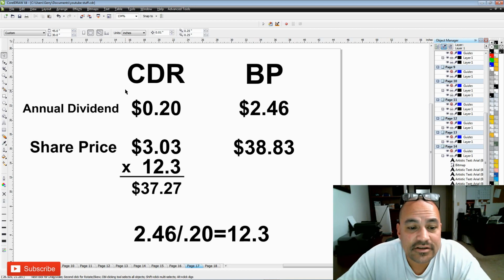So what I wanted to figure out was how many shares it would take to equal the annual dividend of BP. How many shares of CDR would it take to equal the amount of dividends that BP pays per share? So what I did was I took $2.46 and I divided it by 20 cents, and that gave me 12.3. So we need 12.3 shares to equal the same amount of annual dividend income that BP kicks off. So we would have to buy 12.3 shares at $3.03 to get the same effect of buying one share of BP at $38.83.